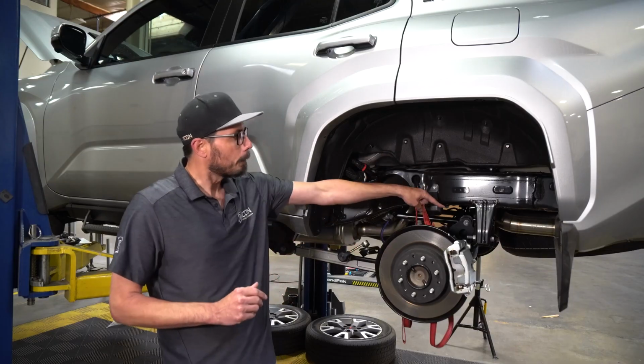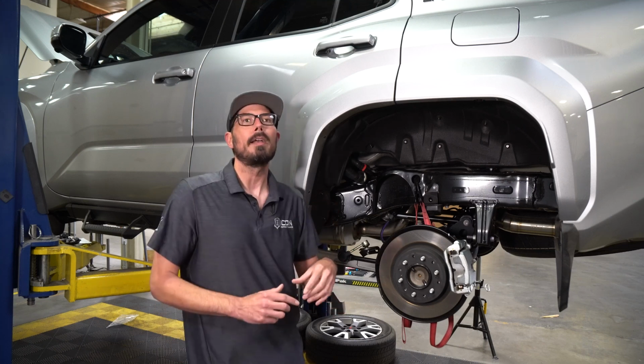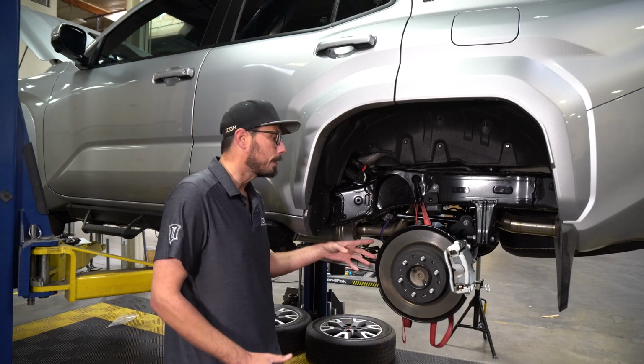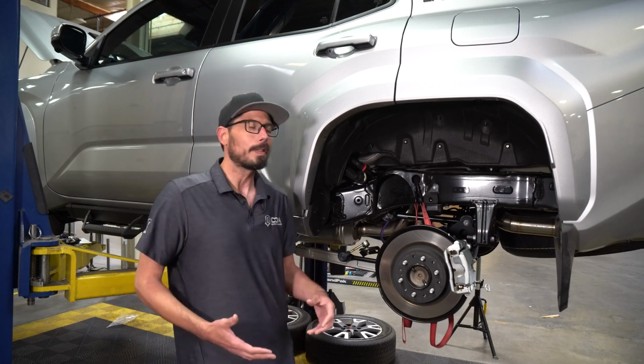Moving further back, we don't have it on here yet, but we have an adjustable track bar just about to go on the truck. This is going to further improve the articulation for the same reasons as the links, just allowing the track bar to get out of its own way and let the suspension do its thing.